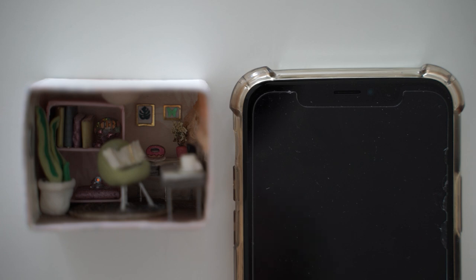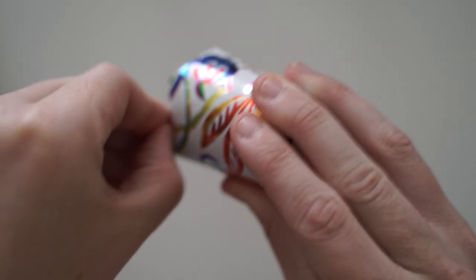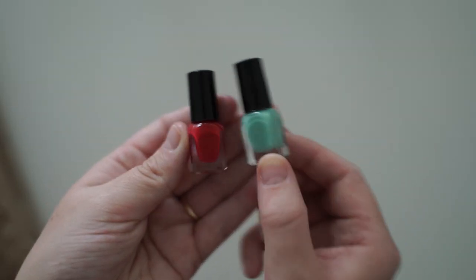Should I move on? I've been on this one for a while, but I'm just so impressed. So I've got my little light here so you can see all of the details towards the back. I could have stared at that mini studio all day, but let's move on. So what do we have next? They're so adorable, thank you.